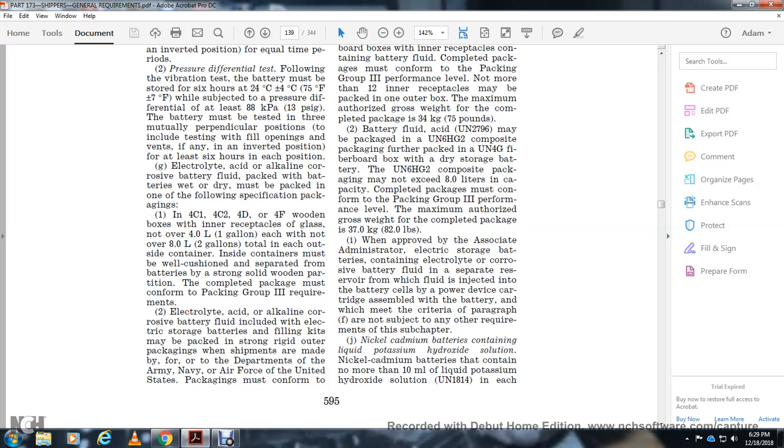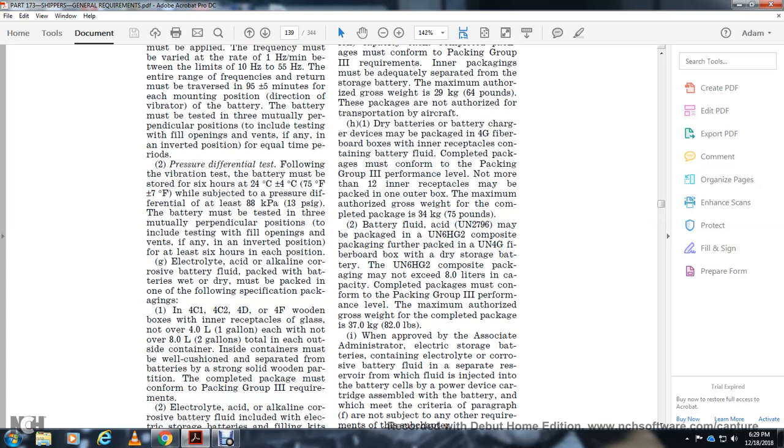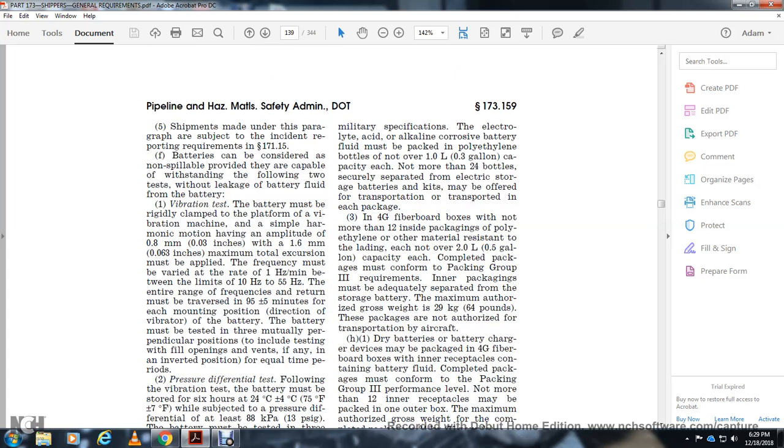corrosive battery fluid. Included in the electrolyte storage battery filling kit may be packed with a storage rigid outer packaging in a shipment made for the Department of the Army, Navy, the Air Force, or the United States. Packaging must conform to military specification. Electrolyte acid alkaline corrosive battery fluids may be packed in polyethylene bottles not over 1 liter capacity, with no more than 24 bottles secured and separated with electrical storage battery and kit that may be offered for transportation and transported in each package.